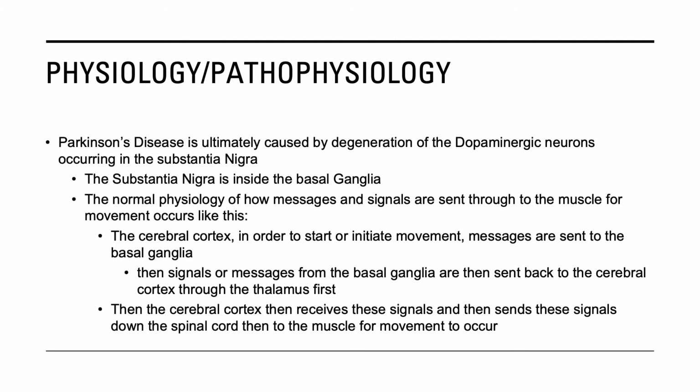So the normal physiology of how messages and signals are sent through to the muscle for movement to occur happens like this. The cerebral cortex, in order to start or initiate movement, sends messages to the basal ganglia. Then signals from the basal ganglia are sent back to the cerebral cortex through the thalamus. To be less confusing, the order is like this essentially. The cerebral cortex initiates a movement, and messages and signals are sent to the basal ganglia. Then from the basal ganglia, we go to the thalamus, and then from the thalamus back to the cerebral cortex. Then the cerebral cortex receives information from the thalamus, and it sends these signals down through the spinal cord and then to the muscles for movement to occur.